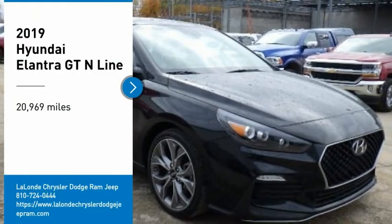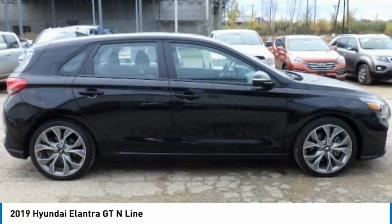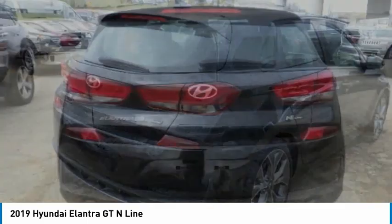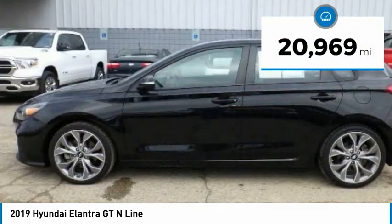Looking for the right vehicle? Check out the 2019 Elantra GT. The Hyundai Elantra GT is a beautiful hatchback with European style, plenty of cargo space, and a wide variety of technology to top this vehicle off. This vehicle has less than 25,000 miles.